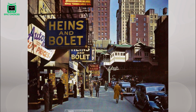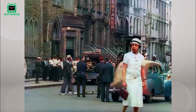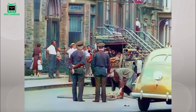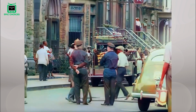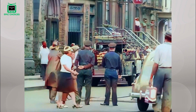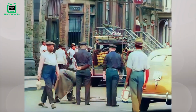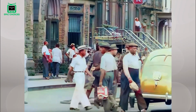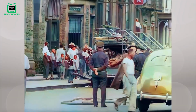Harlem in the 1930s was a world within a world, a place where struggle and brilliance lived side by side, and where culture was shaped in ways that still influence America today. In this colorized journey, we travel back nearly a century to rediscover the rhythm, the energy, and the soul of a neighborhood that defined an era. As the decade began, Harlem stood at the peak of the Harlem Renaissance.